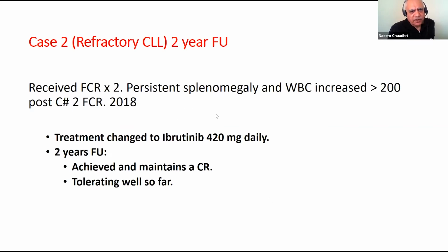So case 2, a refractory CLL, received 2 cycles of CR, still had this disease. I changed the treatment to ibrutinib at that time. At 2-year follow-up, the patient still has an excellent response, achieved and maintains a CR, and is tolerating the therapy very well so far. Looking back, since the patient has now achieved a CR, I may monitor MRD on this patient, and then I will probably make a decision. Looking back, if this information was more known to me 3 years ago, I may have used a combination for a short time period.